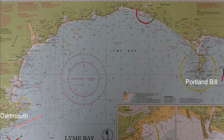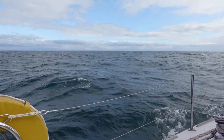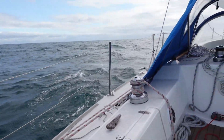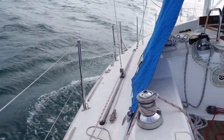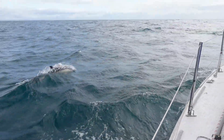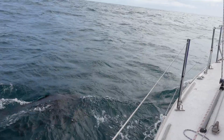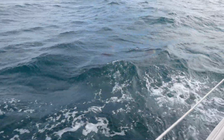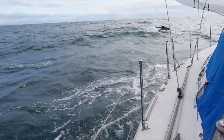We made steady progress in the rolly sea until we were about halfway across Lyme Bay, when to my delight I was joined by dolphins. Lots of dolphins. Fabulous.